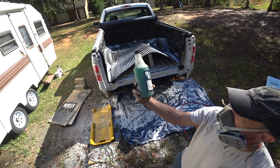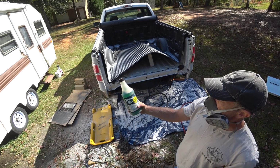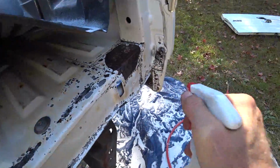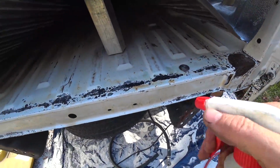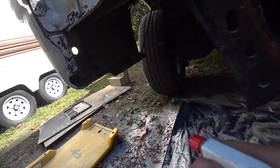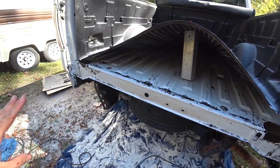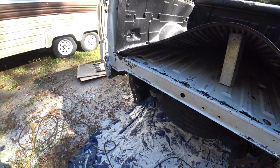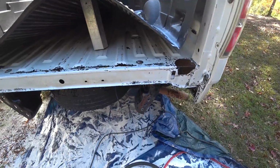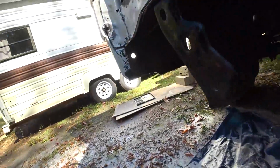Bought this years ago. Never used it. It's supposed to stop rust. Right stuff. Alright, so this stuff's supposed to turn all the rust black. It kind of converts it where it's not rust anymore. So I kind of doused it well enough, I hope. And I gotta find something I'm gonna lay over that. Takes about 4 hours to dry. Got it tucked up all up in here and up in here.